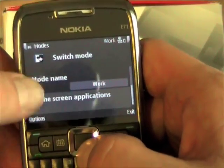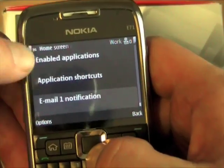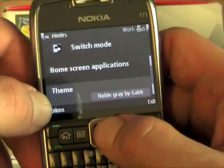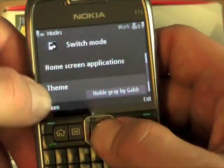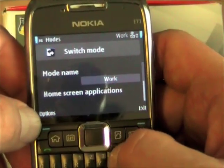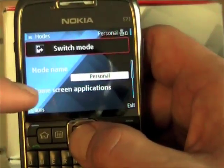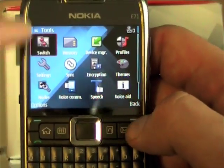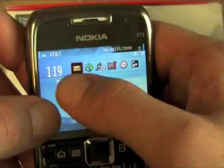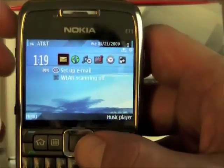But for each mode, you can have a different set of home screen applications. You can have it notify you from a different email account, all that kind of stuff. You can choose a different theme for your different modes, different wallpaper, etc. And then when you switch, you just hit the button and it switches all of that stuff. So I just switched from work to personal. So I've got now a different look and feel to the phone, a different home screen, different wallpaper, different notifications, different shortcuts, everything.